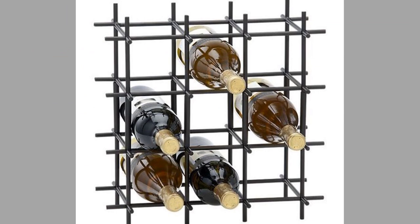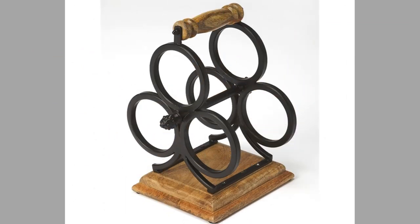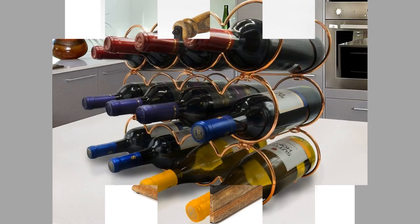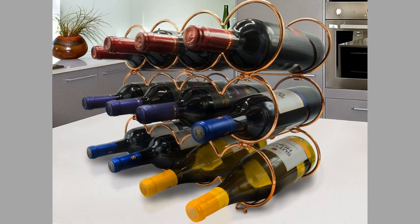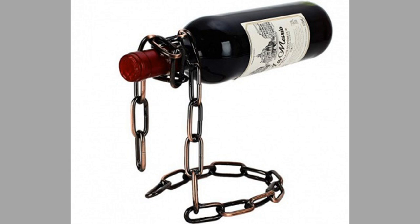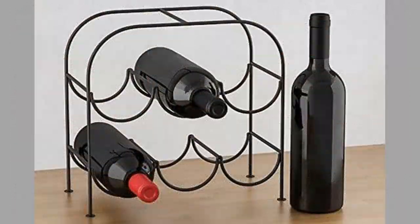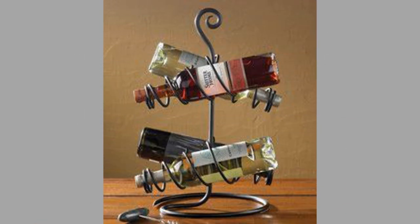Wine is best stored sideways so that the cork stays moist and does not dry out. A dry cork will let air inside and this oxidizes the wine. If you don't have a wine cellar, you can use a wine rack. Wine racks hold bottles sideways and also serve as lovely decor elements.